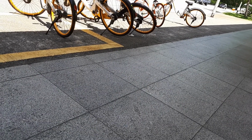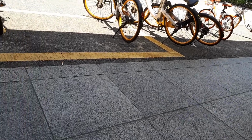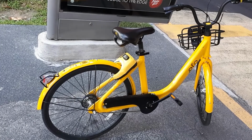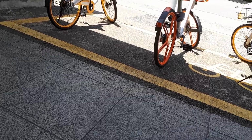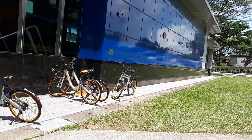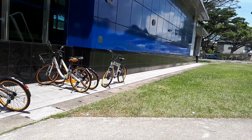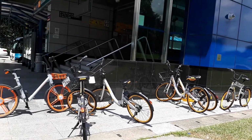And another tip for you, if you are maybe a tourist in Singapore and you want to take a shared bike, I may suggest for you to try the OFO bike, which is the yellow color bike, because there's no deposit to ride the bike, but the cost to hire the bike will be higher. And the most important thing, you must remember to lock back the bike after you have finished your ride, because if you don't, they'll keep charging you.